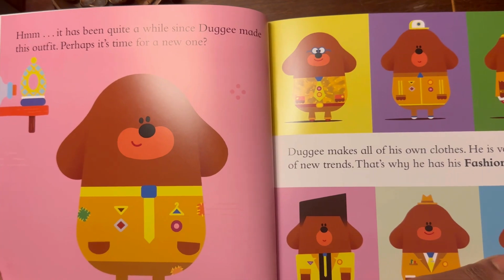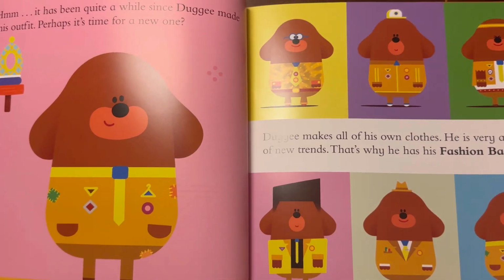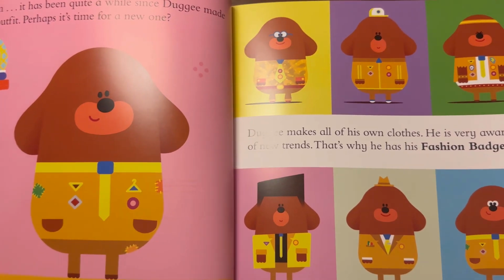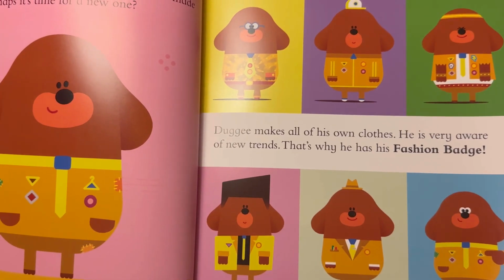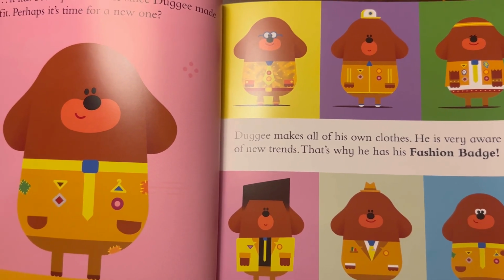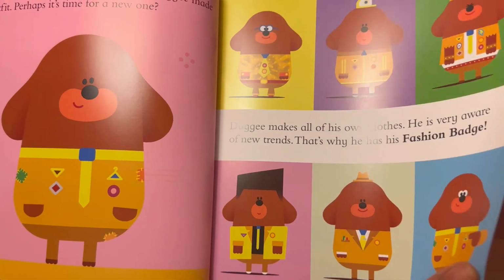Hmm. It has been quite a while since Duggee made this outfit. Perhaps it's time for a new one. Duggee makes all of his own clothes. He's very aware of new trends. That's why he has his fashion bat.